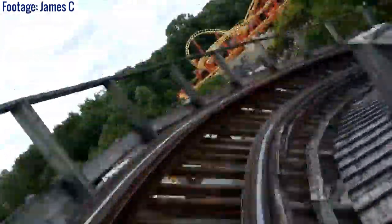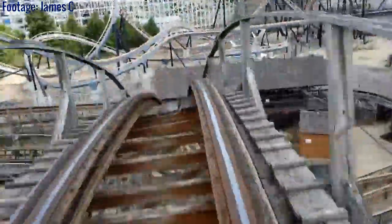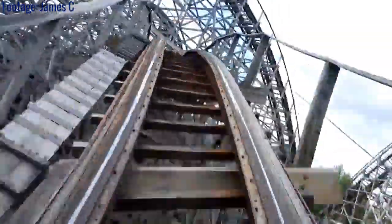No matter when you ride, this first half is going to be relatively smooth, especially compared to the second half. That moment right there actually gives you some massive amounts of airtime. But then right after that airtime hill, you have a rough patch, so be ready to steady yourself.